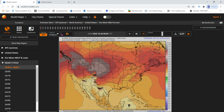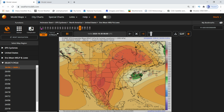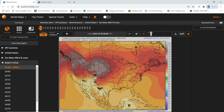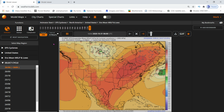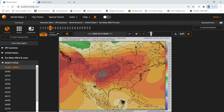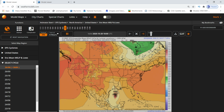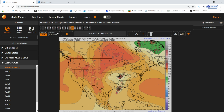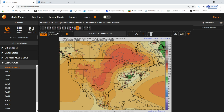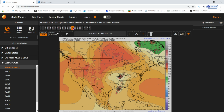Here's a better view for you. A little bit faster, a little bit bigger so you can see. So you can see a little bit from a bigger view, so you can see the whole country. Okay, you still got the storm system that's moving on the western side. There it goes, and this one shows it goes way higher. If you notice that, this one shows that it goes way high until central U.S.